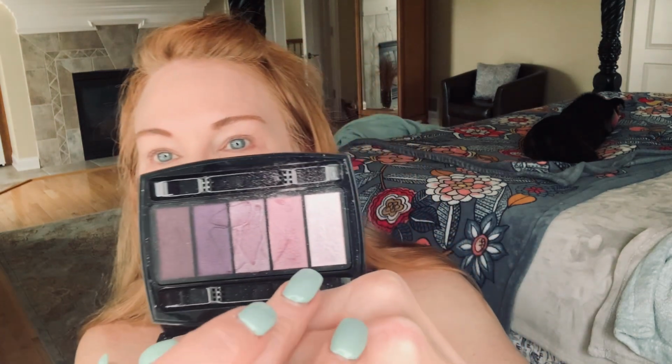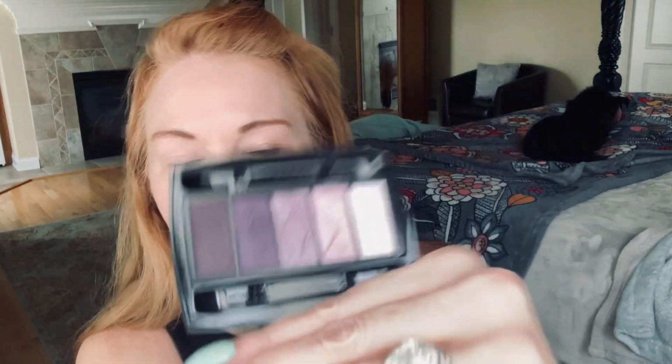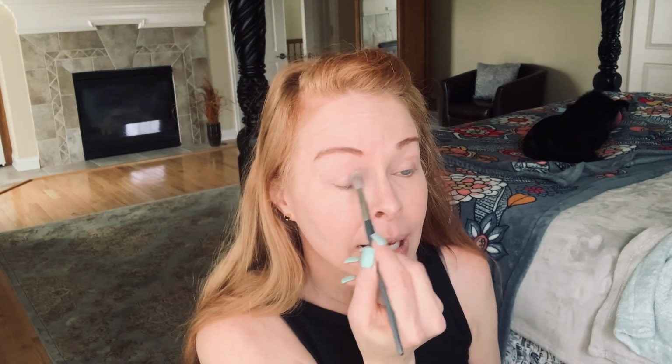So the first thing I'm going to do is use this lightest shade right here, and it's just a nice, very light, kind of soft lavender shade, and I'm just going to apply that to the inside of my lid and all the way up to my brow. And this is just like a perfect shade for really brightening up the inside of your eye, and even for like the inner corner here.